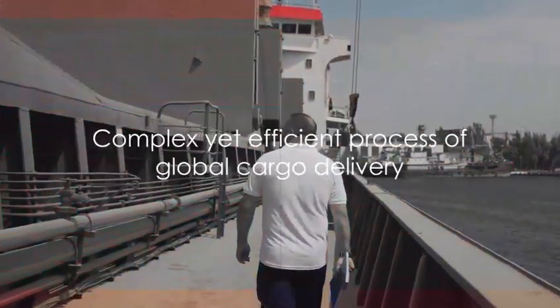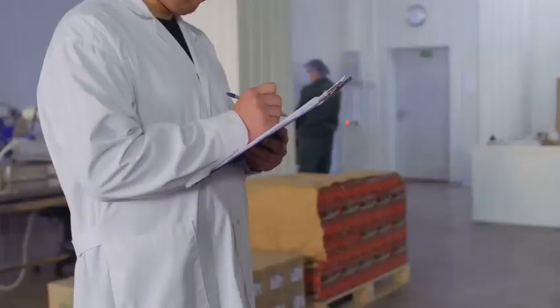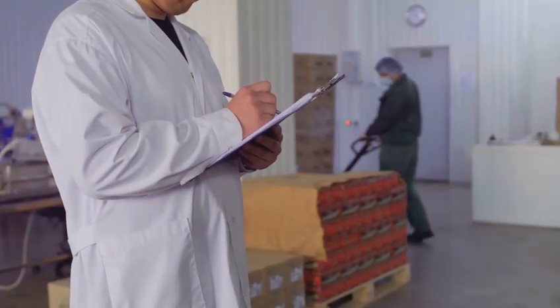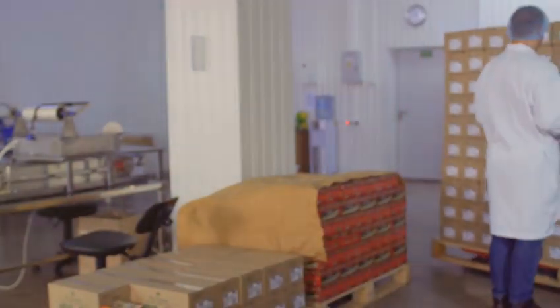This process may seem complex, but it's a well-oiled machine that ensures the safe and timely delivery of goods across the globe. So next time you receive a shipment from China, you'll know the remarkable journey it has undertaken.